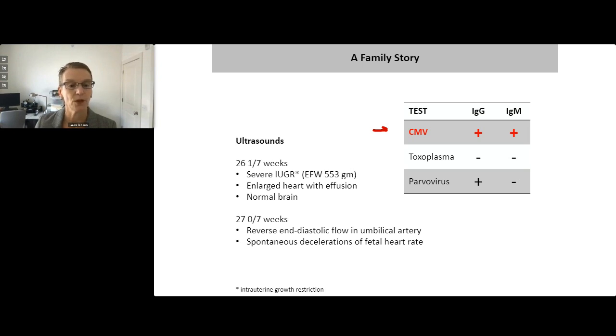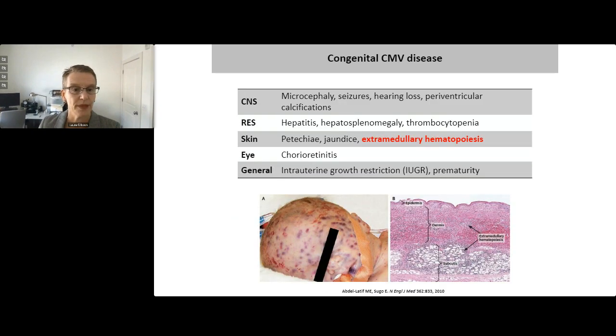The ultrasounds showed at 26 and 27 weeks a number of very concerning findings. Severe IUGR, intrauterine growth restriction, where the estimated fetal weight was only about 5,500 grams. That's hardly a pound. Enlarged heart, the brain was normal. And then these conditions are particularly concerning: spontaneous decelerations of the fetal heart rate, and particularly reverse end diastolic flow in the umbilical artery.